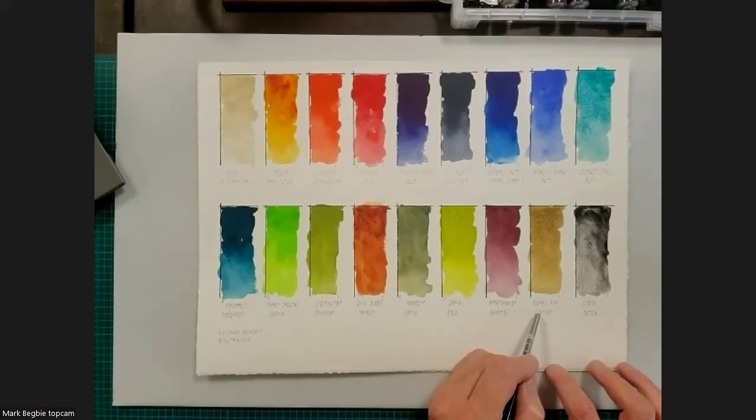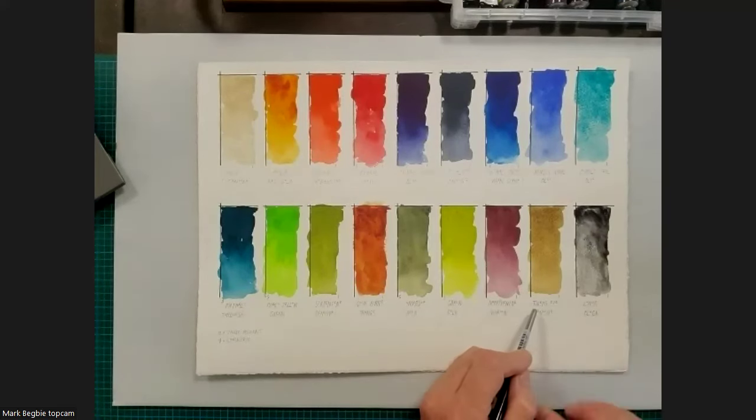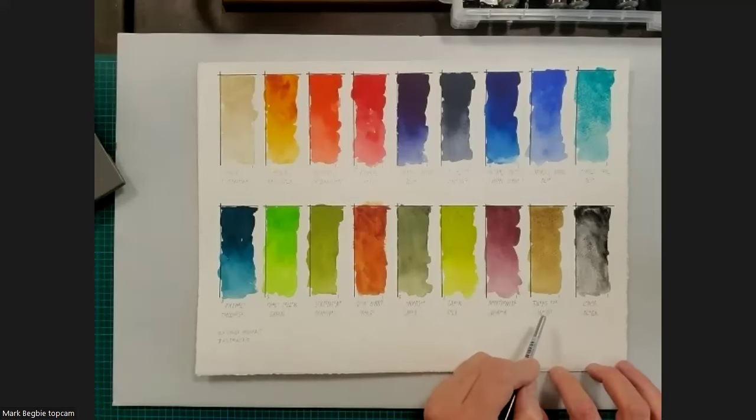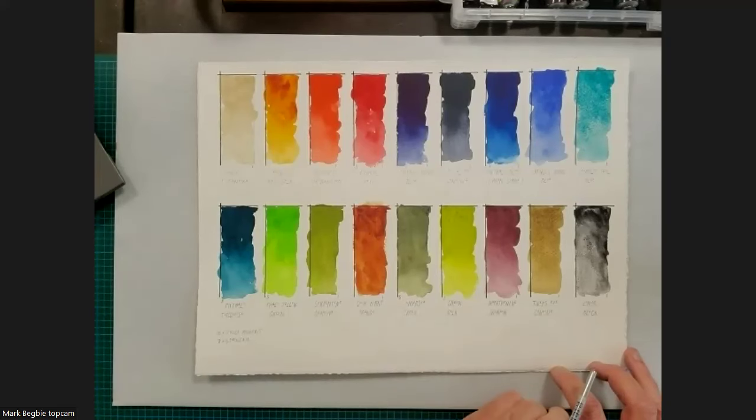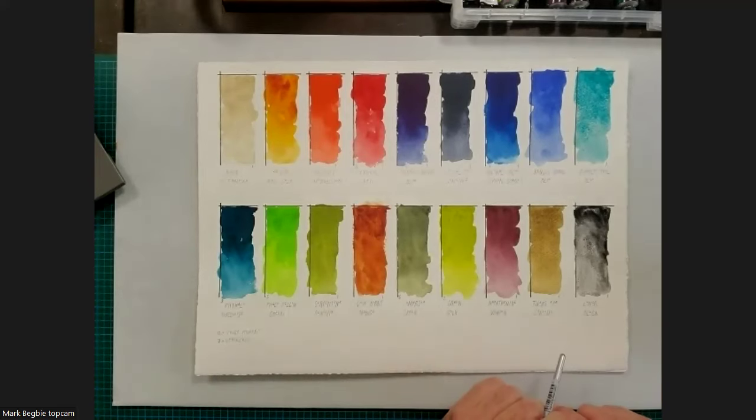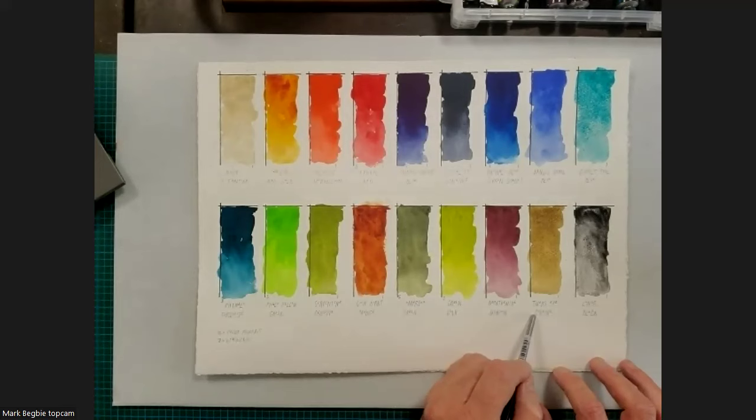Tiger's Eye Genuine. I included this one not just because it's a beautiful color that granulates lovely as well. But the other thing is that I'm from South Africa and I grew up with Tiger's Eye everywhere. We had it on picture frames, on little trinkets and everything. So to my heart, that's an important color to me.